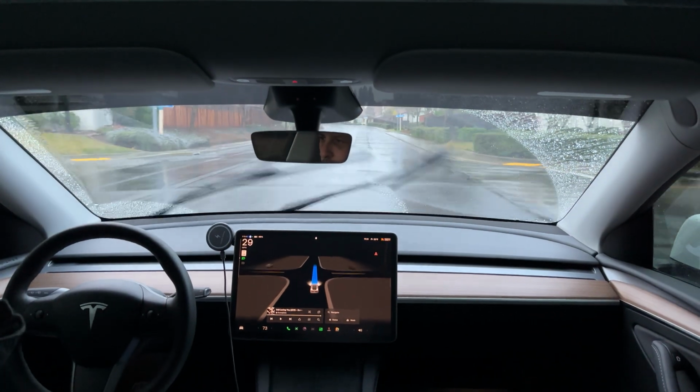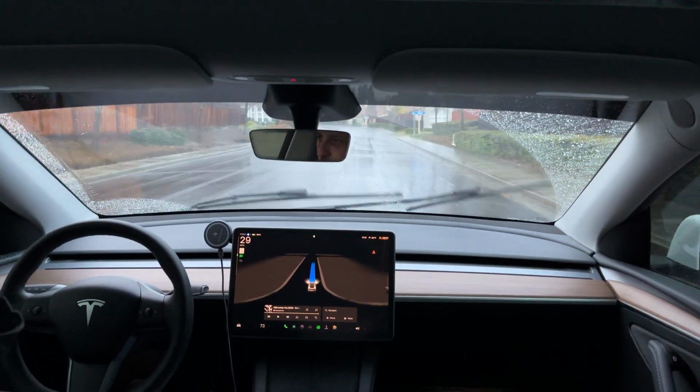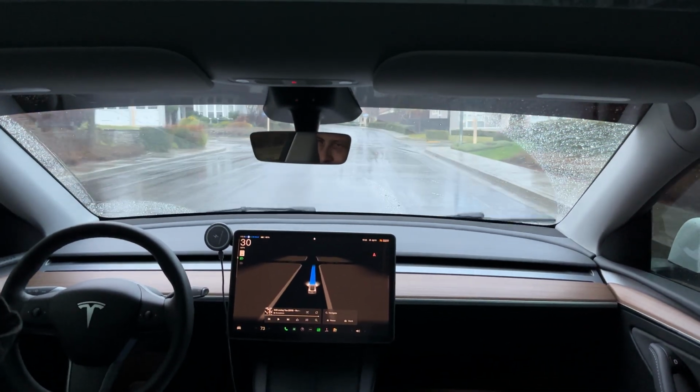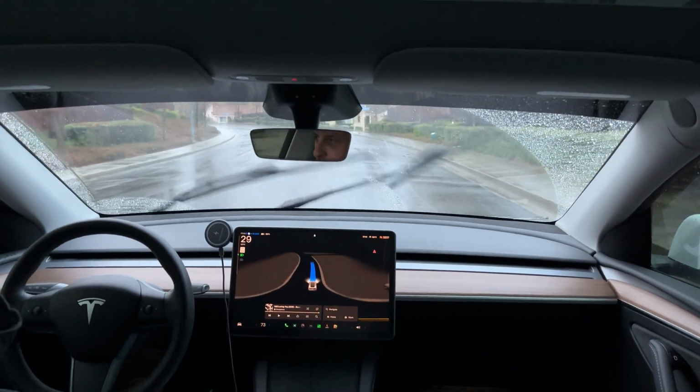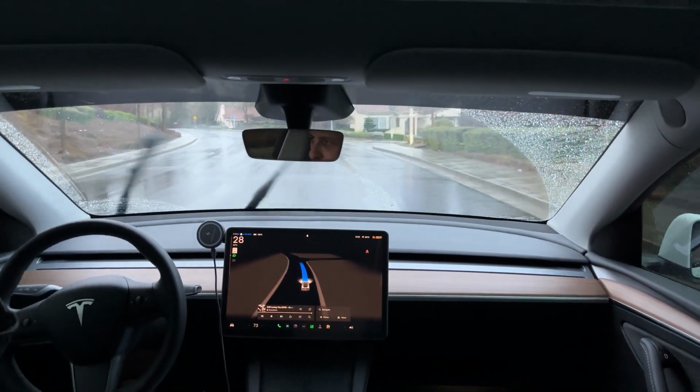Tesla's built-in navigation is good, but not perfect. I still run Waze or Google Maps for better traffic data. I'd say it's 80% as good as Google, and extremely helpful for locating charging stations.